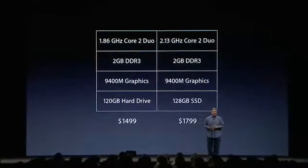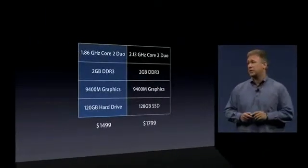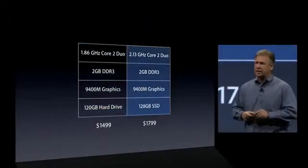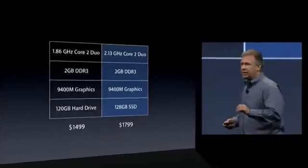configurations and pricing. Now, a 1.8 gigahertz, that's a faster processor for just $1,499. That's $300 less expensive than before. And if you like SSD, you can get a 128 gigabyte SSD config with a 2.13 gigahertz processor. That's $1,799. And if you looked where we were just before this keynote started, that's $700 less expensive than the previous configuration.